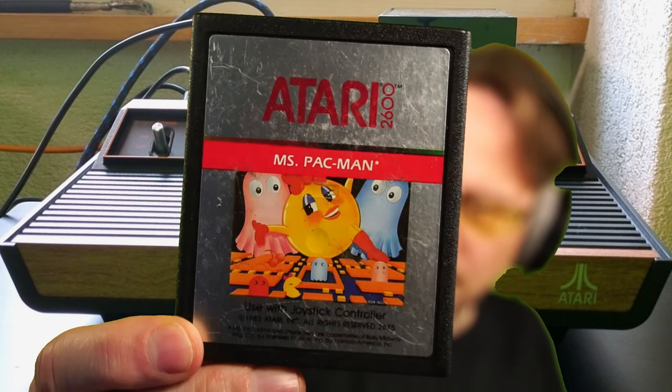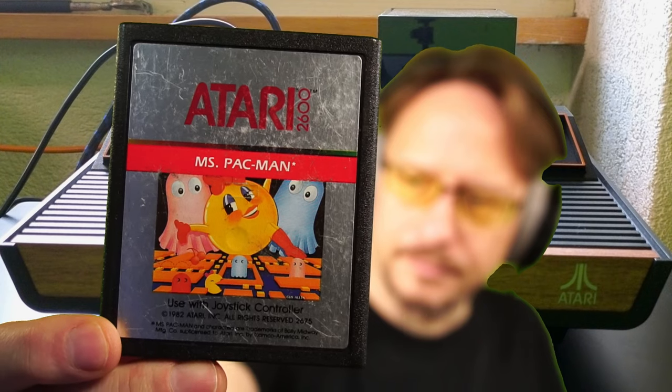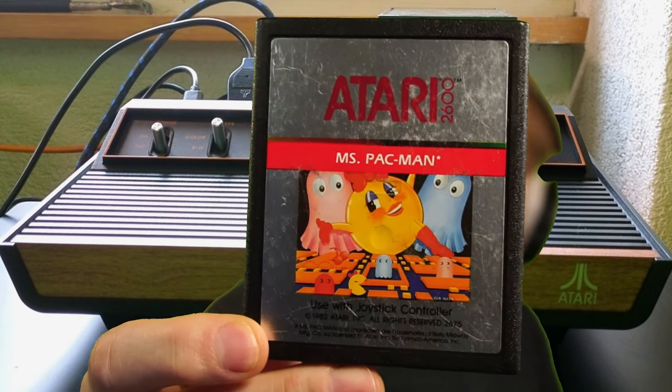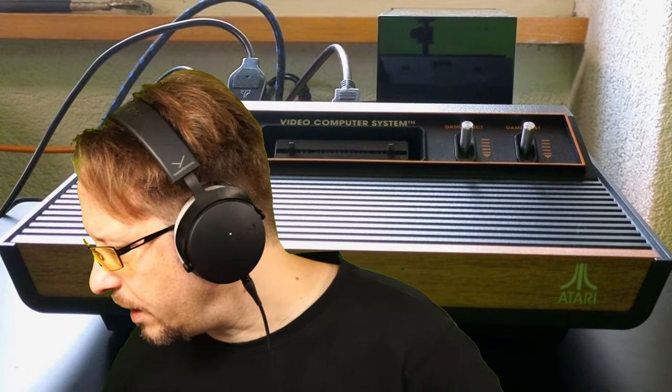I think this is one of the most beloved Atari games? No, is it Amiga games? Can't remember. There's a... It's Mrs. Pac-Man, or Miss Pac-Man. And I think one of the most beloved Amiga games with Pac-Man is also called Miss Pac-Man. I'm not sure. We're going to play that one day. And I think it is a 3D game, if I remember correctly.